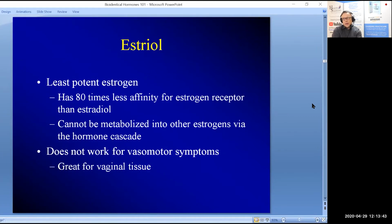Estriol, I do want to talk about estriol. Estriol is the least potent of the three estrogens we talked about. It is 80 times less potent at the estrogen receptor than estradiol. It is more potent on the beta receptor of the estrogen receptor, which actually decreases stimulation of breast tissue. That's why I really like estriol. It kind of in some ways blocks the effects of estradiol to increase stimulation.